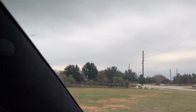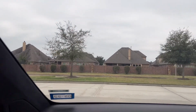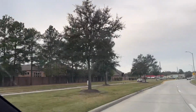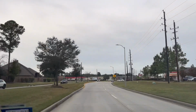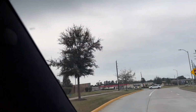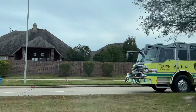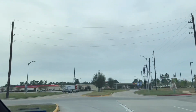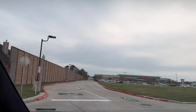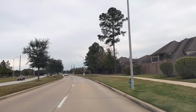That is another gated section. Oh, we're gonna have to U-turn. But see how beautiful the fence is. So in Klein, we have the Klein Police, not police, but fire department. Really pretty fire trucks. You're very well taken care of in our neighborhood when it comes to first responders in our area.